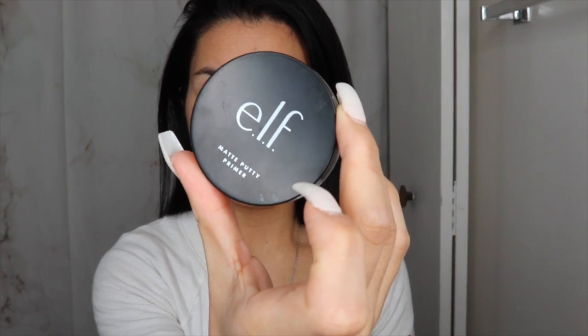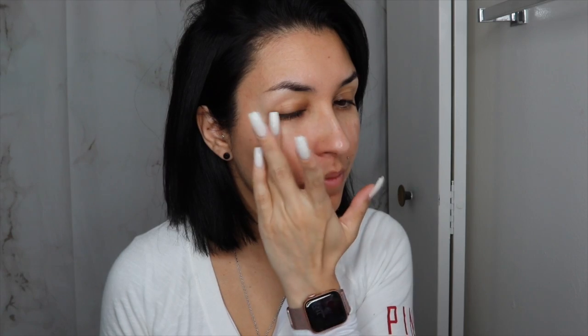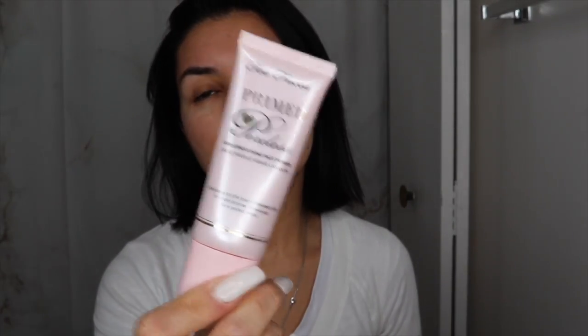Okay guys, so here is how my skin is looking. I have a lot of scarring and just acne in general. I'm using the e.l.f. Putty Primer, and I'm just going to put this more in the T-zone, my forehead, and my chin, where I'm mostly prone to having a lot of oil. Next, I get a second primer. It's the Too Faced Primed and Poreless, and I just put it all over the edges and just kind of blend it in.